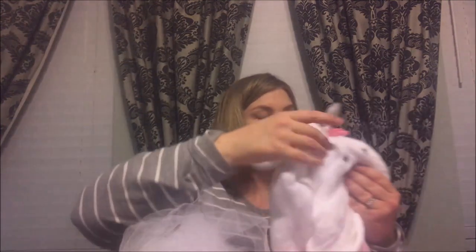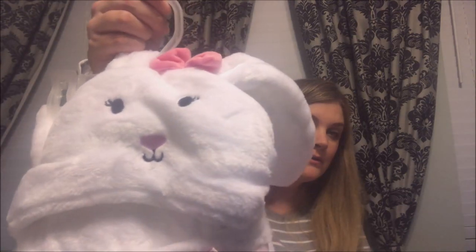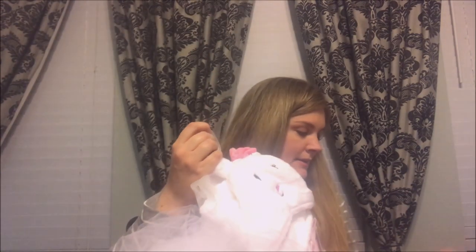And then there's this little towel. It has a little bunny on it. And then another little, I guess you could call it a swaddle blanket. On to the next.